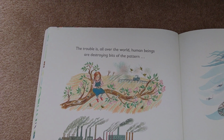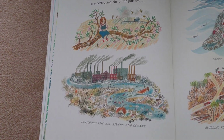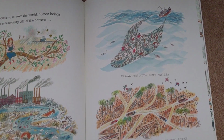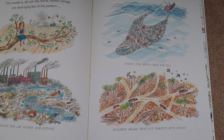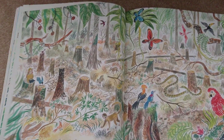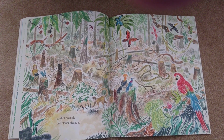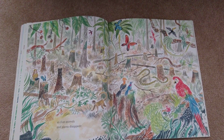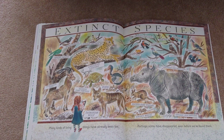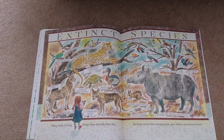The trouble is, all over the world, human beings are destroying bits of the pattern, poisoning the air, rivers and oceans, taking too much from the sea, building roads that cut forests into pieces. So that animals and plants disappear. Many kinds of living things have already been lost. Perhaps some have disappeared even before we found them.